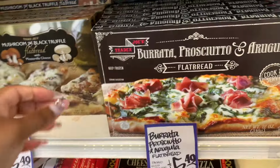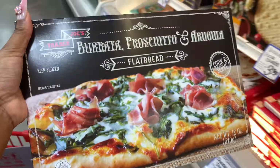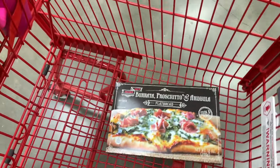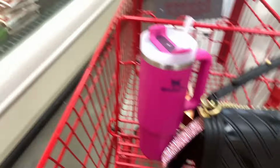Oh, they do. They do got it. Let me show y'all. Guys, this is my favorite pizza. I really shouldn't be eating pizza, but I mean, one pizza can't hurt. I like this pizza. It's so good. Why is that the first and only thing in my basket? I'm gonna go to produce and maybe circle back around here.